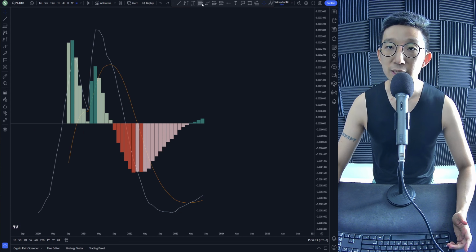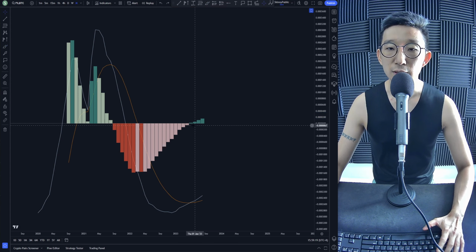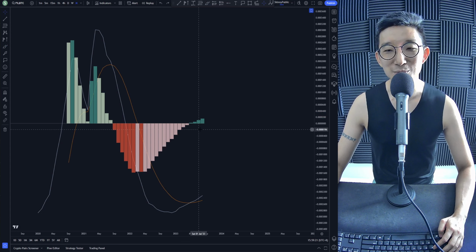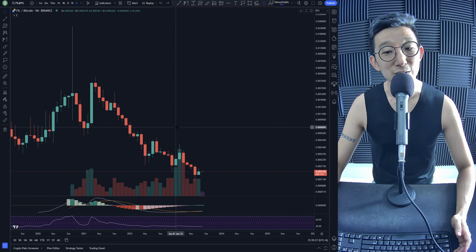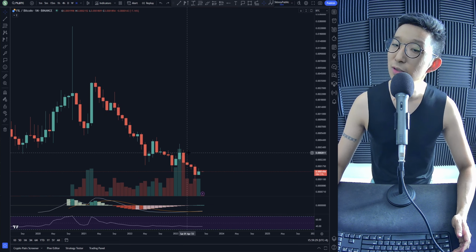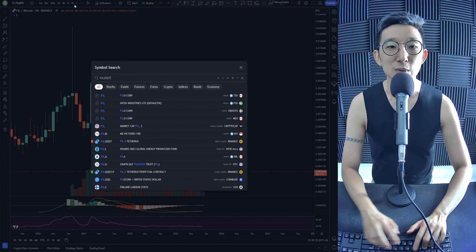So, moreover, look at this. The histogram is already green. 4 greens above the skinny, above the zero line. So, what do you think? What do you think, ladies and gentlemen? Could this be a reversal? Could a reversal be not too far away? Potentially. Let's look at Filecoin against USD.